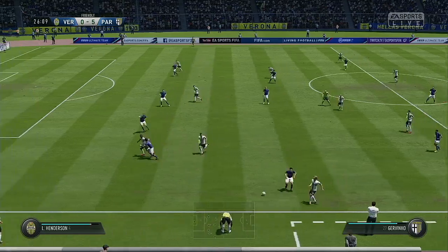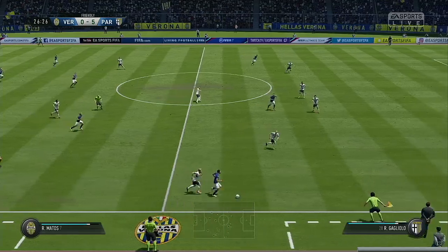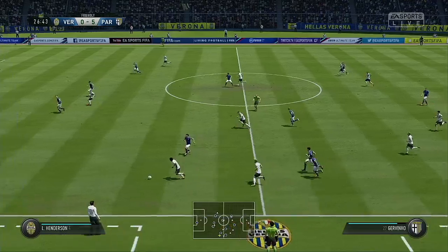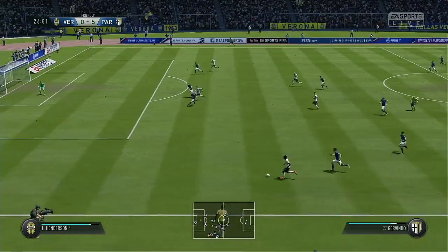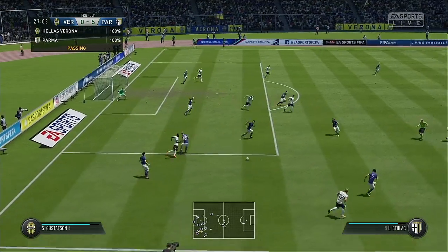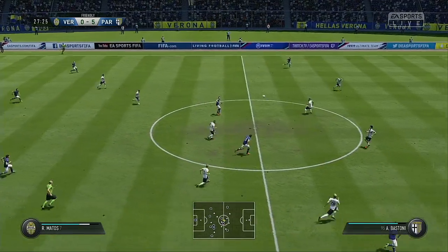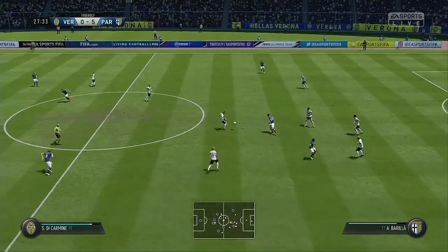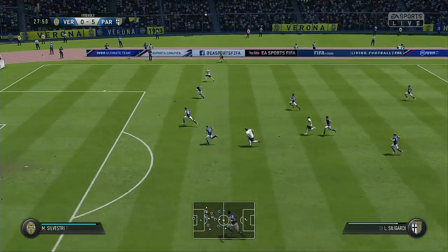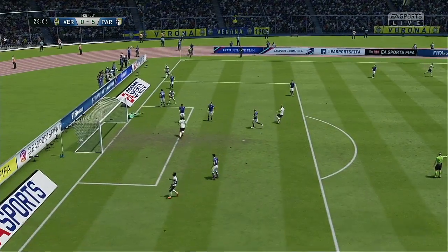Working hard just to see maybe a sight of goal. Just read the intentions of the opposition there to make the interception. The natives are not happy with what they're seeing. Their team standing off the opposition, giving them far too much respect. Can really get at the opposition here. Here's a chance to whip it in. Has to get it away. Trying to catch the other team out with a quick break here, trying to pick out someone in the centre.